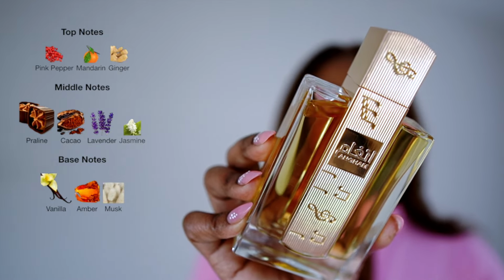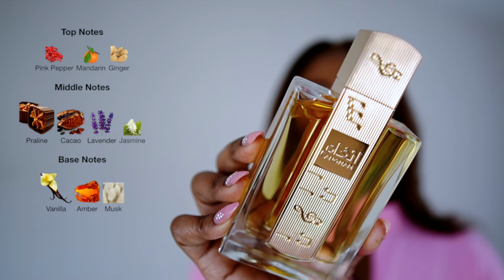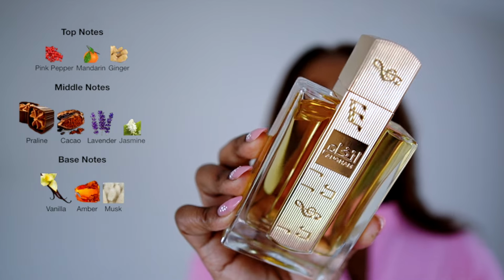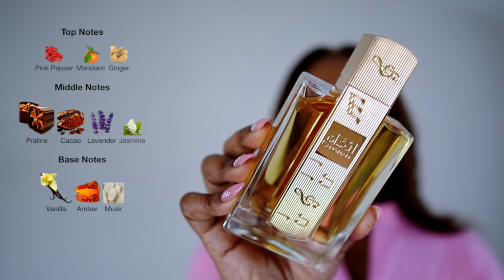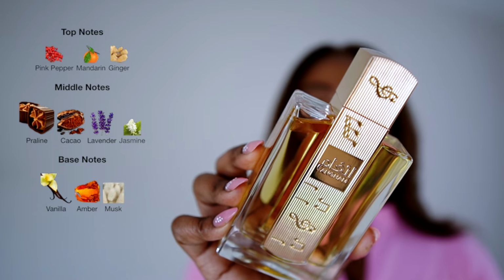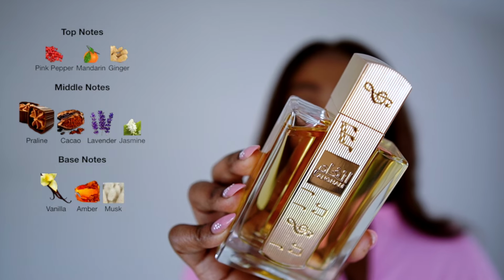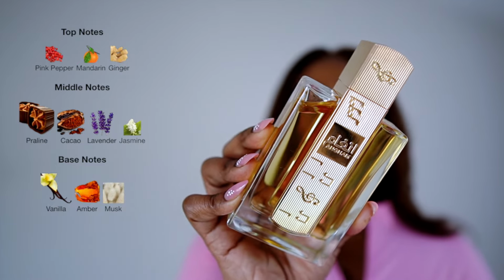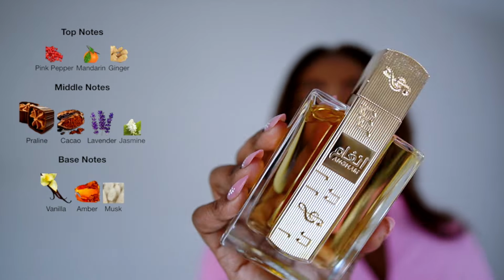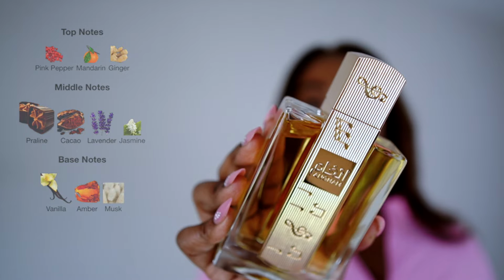So Angham is sweet, it's vanillic, it has a cacao powder, so it's not like a chocolatey scent, it's more of a cacao powder, like a dusting of that powder. And this is slightly and subtly lactonic because it is very creamy. There is a tinge of an aromaticness to this fragrance, but unlike the original, this has a lot less of that lavender. And overall, this is a solid fragrance in terms of the way it smells.